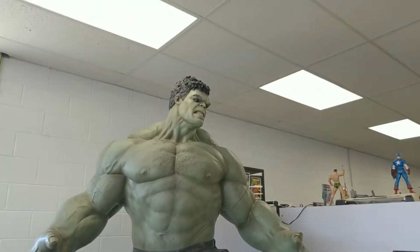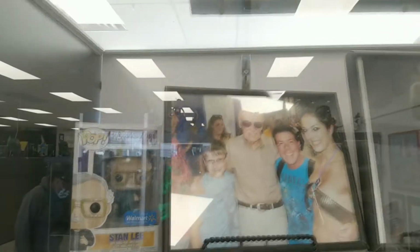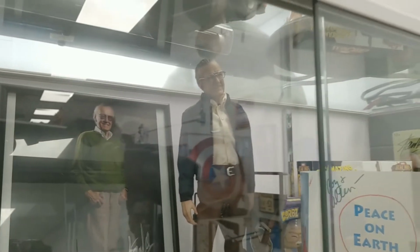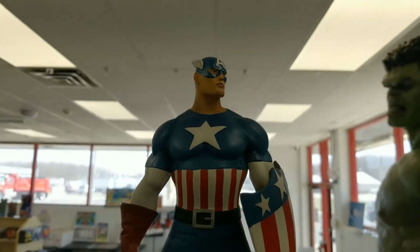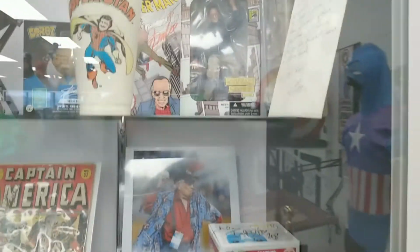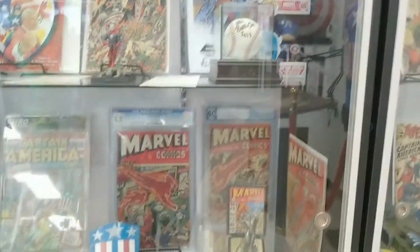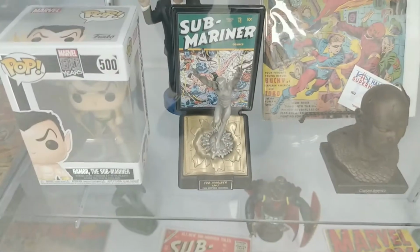Y'all know who that is. Yeah, this building is twice the size of the old location. Yeah, it is a big Hulk. Yeah, you'll see a lot of things. We got a picture of Stan Lee, an action figure. That's really cool. Captain America. That was Super Stan. Submariner down there too. That's cool.